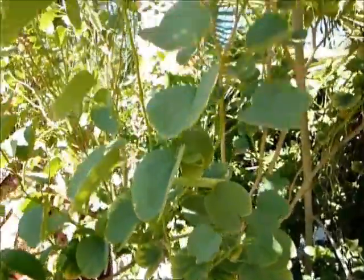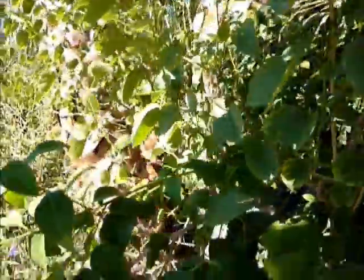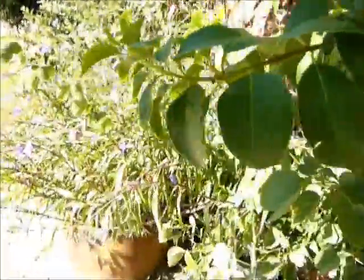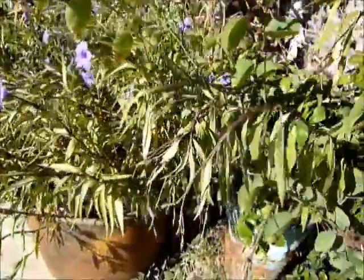Okay, and there's also the orchid flower tree that's growing here. And then we have a bucket of Ruellia. Ruellia is one of my favorite flowers.